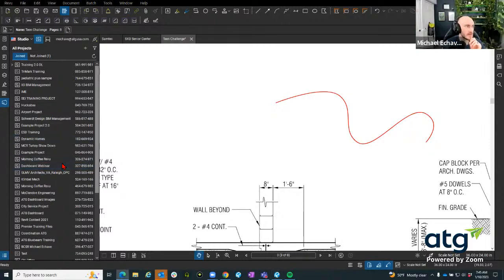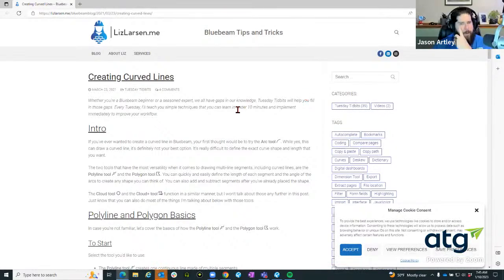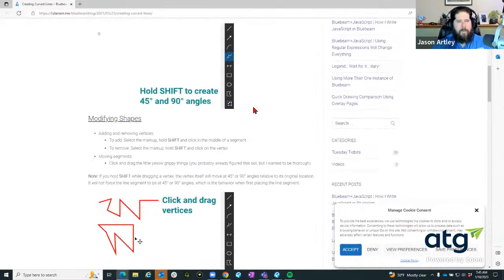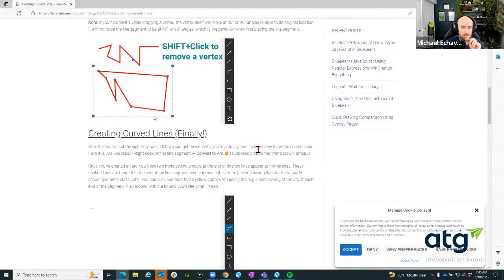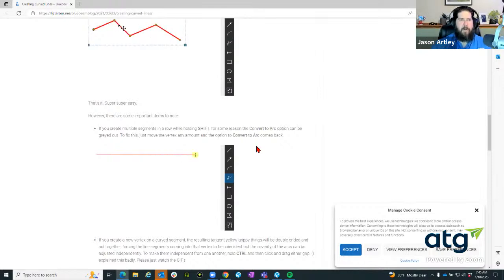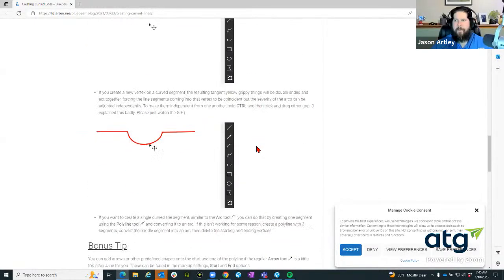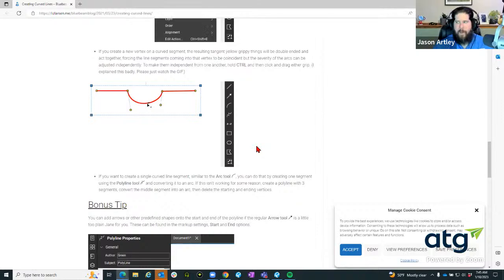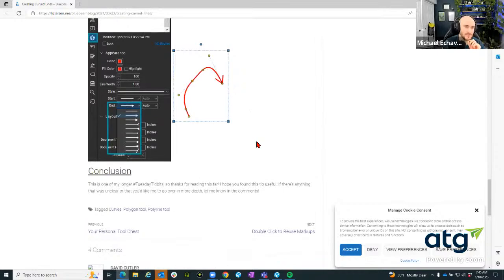Oh, Liz has one here on her site. Let's see what it is. Creating curves, under 10 minutes. The line that you just drew. Yeah. Oh, this is cool. Most of the things on Liz's site are cool. Everybody should bookmark that. Yeah, this is a fancy blog. You make your own GIFs. That's a whole other thing. Oh, this is the arrow.